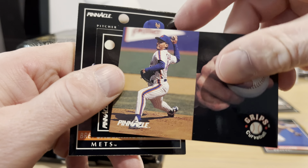Hector Villanueva. Dave Otto. Greg Myers. Billy Ripken. And Kevin Gross. So I like the design of these. They look pretty nice.